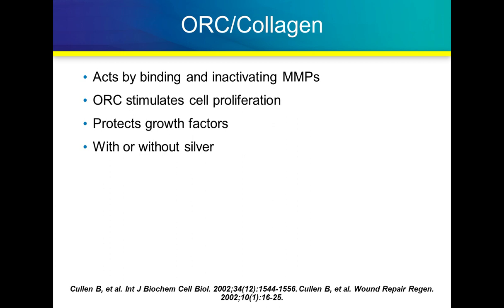It stimulates cellular proliferation, and it protects growth factors. One of the things we know those MMPs do is they degrade the growth factors and inactivate them. So your growth factors aren't going to work. One of the reasons that we've added growth factors to wounds, and I don't know how many clinical trials we have done over the years, and I've thrown growth factors into wounds, and I can remember all the acronyms of things I've put into wounds.